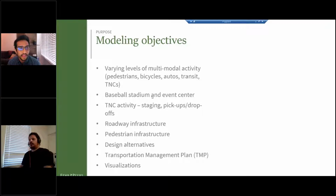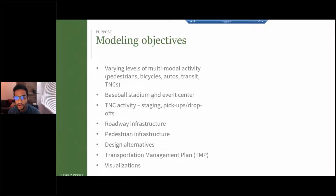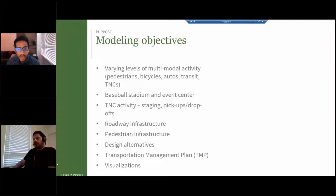So the key elements that we wanted to capture in the modeling process were the transit operations, TNCs, particularly during a pre-game and a post-game scenario. We wanted to develop recommendations for the roadway and pedestrian infrastructure and help refine the design alternatives. Our analysis also fed into a transportation management plan. And lastly, we developed some visualizations to communicate the results of our analysis.